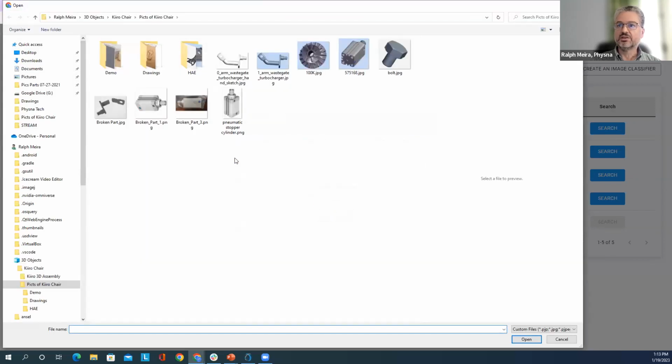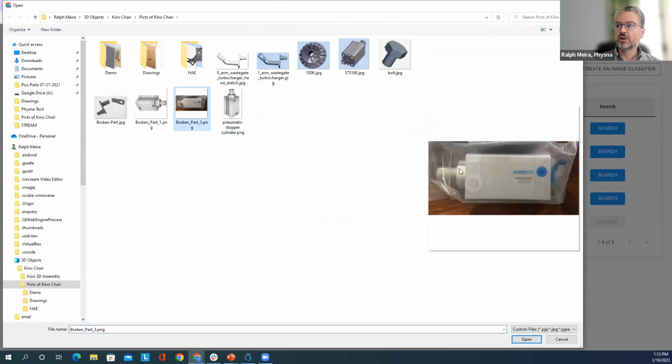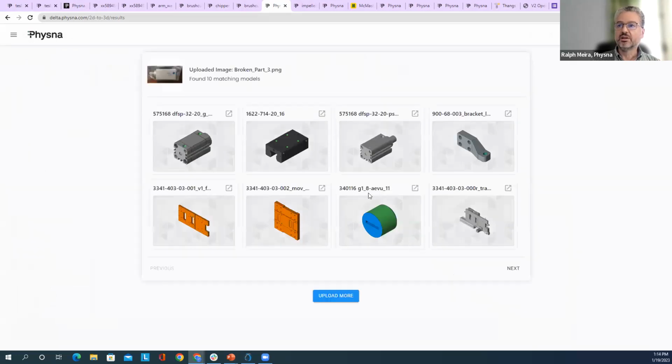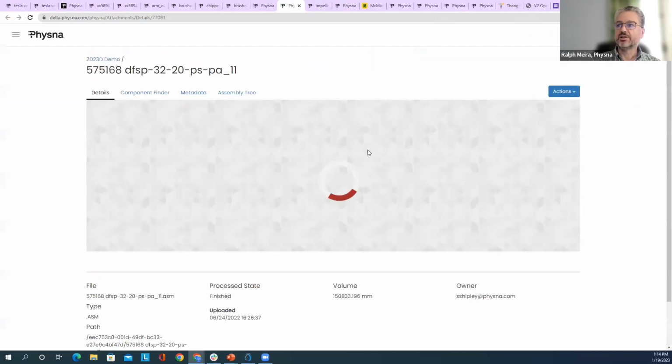hands. So let's say somebody shipped to you this pneumatic stopper inside a plastic bag. So let's take it and give that picture to Physna and see if Physna can find that object. So here I'm going from 2D, from a picture, and finding a 3D object. Physna found some possible candidates over here. I can visually detect that this is the right answer.